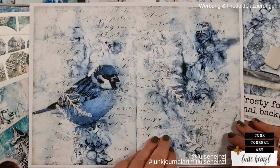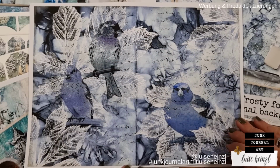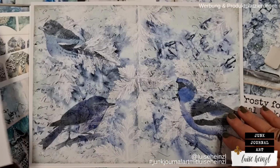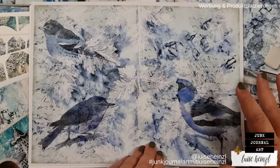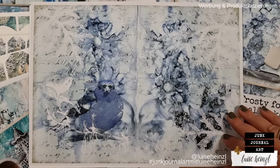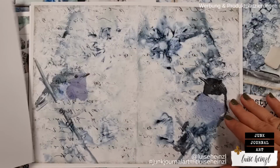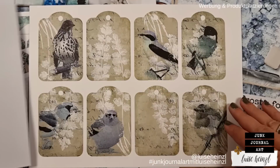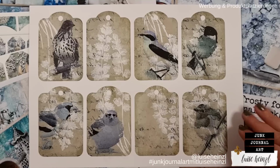With this set you get several junk journal pages, as you can see here. You can just fold them in half and use them for your journal. You could also print these, and that's the same for all of the other junk journal pages that I have in my shop. You could print them on postcards, for example, and make greeting cards or whatever you want out of them. This set also has some ephemera that you can see here. This all comes in the same item.